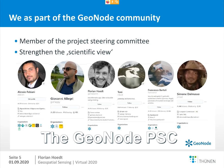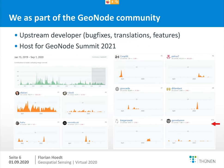Actively, I'm not that much of a developer, but all the bug fixes, translations, and features I've done go upstream into the GeoNode core and will work there for all GeoNode users. And as the Thünen-Institute, we are an active member and wanted to host the GeoNode Summit, which is a dev conference, but we had to postpone it due to COVID.